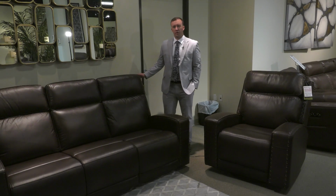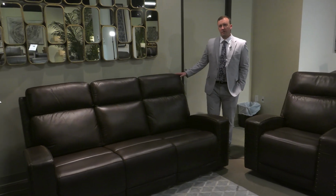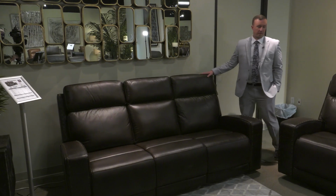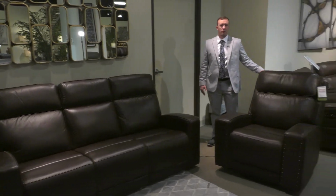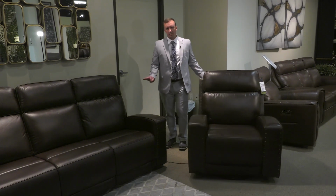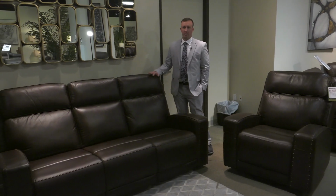Another great new introduction here at Leather Italia at the Las Vegas Market is going to be the Blaine model. The Blaine is going to feature your sofa, your center console love seat, and this model is going to be a little bit more unique, where instead of a glider recliner, we have a swivel power recliner. On all 3 items for this group, you're going to feature power footrest, power headrest.